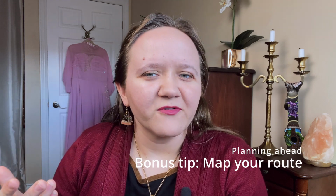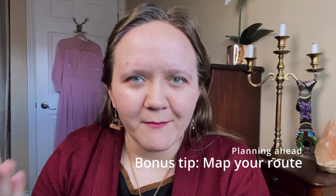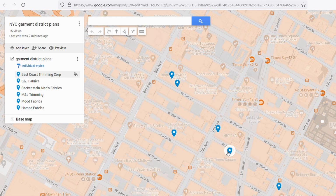3B. This is a bonus tip for all you notorious overplanners out there. Map out your trip as well. There's a feature on Google Maps where you can add multiple pinpoint destinations, and that was super helpful when I went to New York last year.